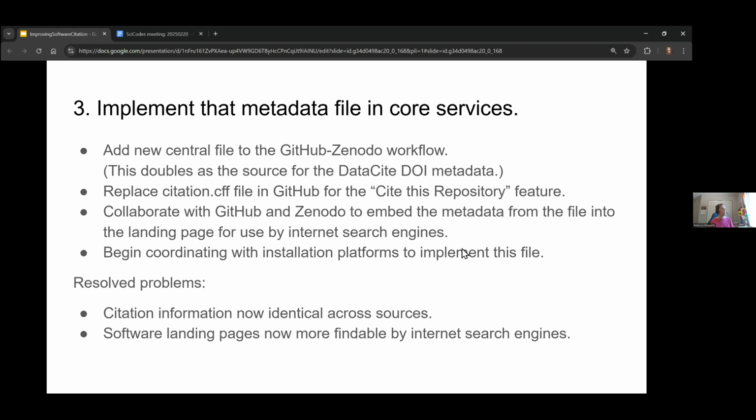Really important there. This file would then also replace the citation.cff file in the cite the repository feature. And I say replace because that file isn't used for any other pieces. Having a second file that produces citation information complicates the infrastructure and can cause, again, those problems of different citation information available in different places. Okay, so another piece is to collaborate with GitHub and Zenodo to embed the metadata in that file into the landing pages, both on GitHub and on Zenodo, because that does a huge increase on findability for that software using the internet search engines.